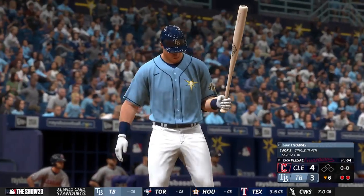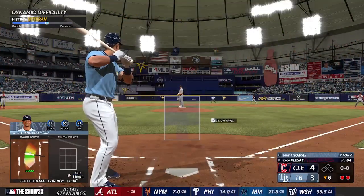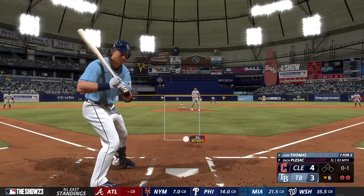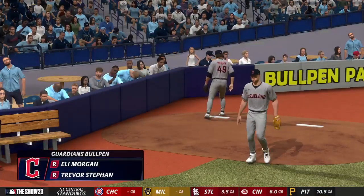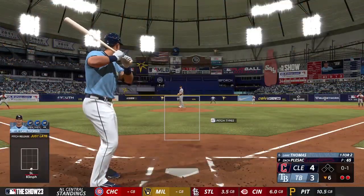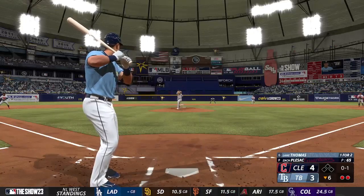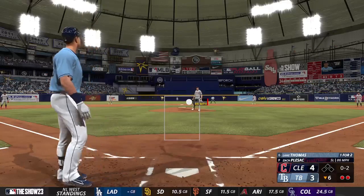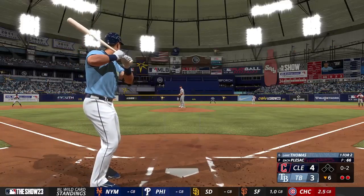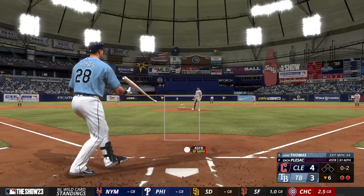So next to the plate for Tampa Bay, Lane Thomas, 1-2. That's in there. And that is strike one. Cleveland has some action going in their pen. Eli Morgan preparing to come on if needed. And pitch in for a strike, and it's 0-2. Two really good back-to-back sliders, now in an 0-2 count. He's feeling real confident about finishing this hitter off. He can go anywhere he wants.